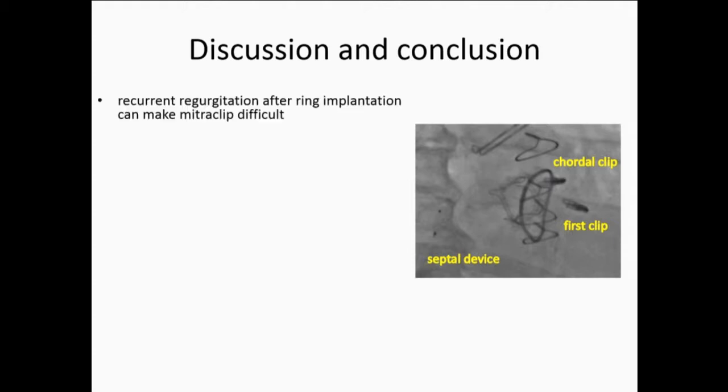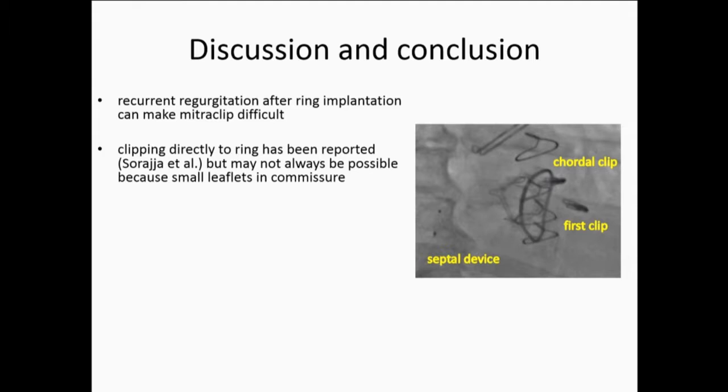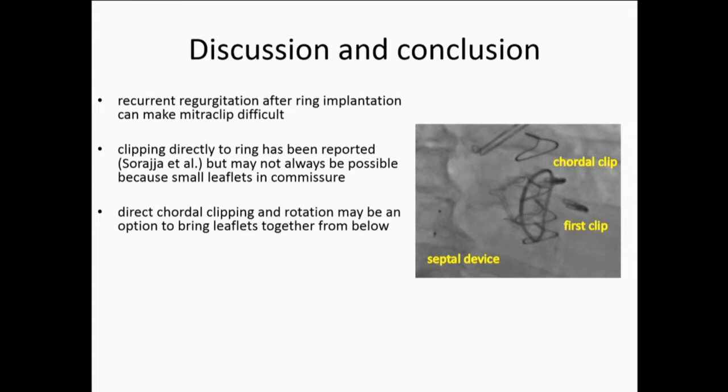So to kind of discuss this, recurrent regurgitation after ring implantation can make mitral clip very difficult. Clipping directly to the ring by Paul has been reported, but for us was very challenging because we were very close to the commissure. It was just tough to grasp anything in that regard from the ring standpoint. Direct chordal clipping rotation may be an option to bring the leaflets together from below.